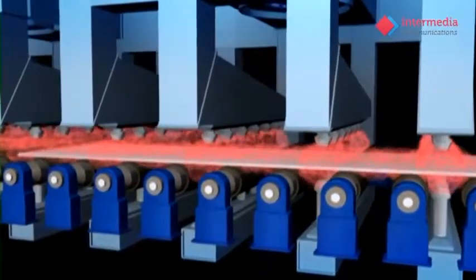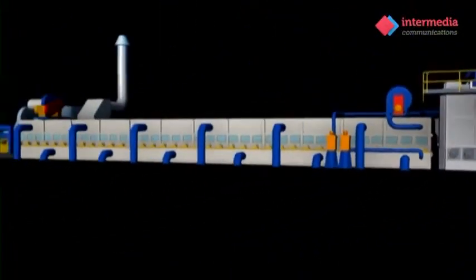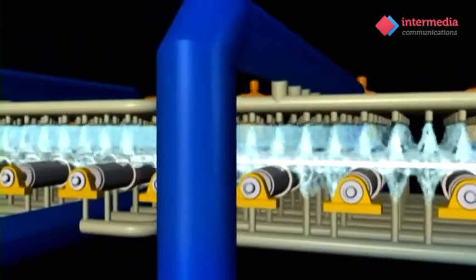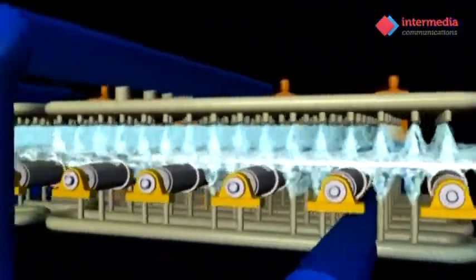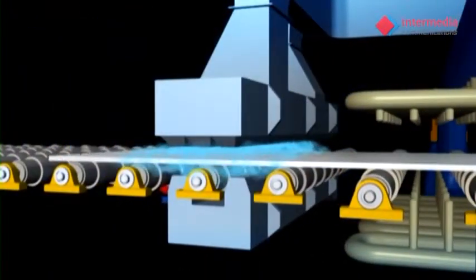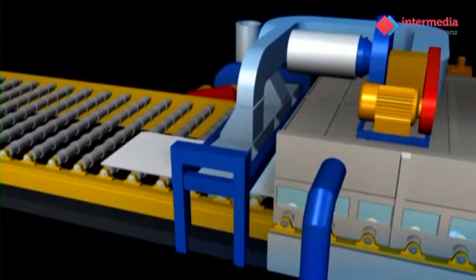The plate is then heated to over 450 degrees centigrade and held at this temperature until it's ready to be quenched by thousands of jets which rapidly cool down the plate. Although the solution treatment process achieves the desired internal properties, the quenching process leaves the plate with internal stresses, which can cause flatness and distortion.